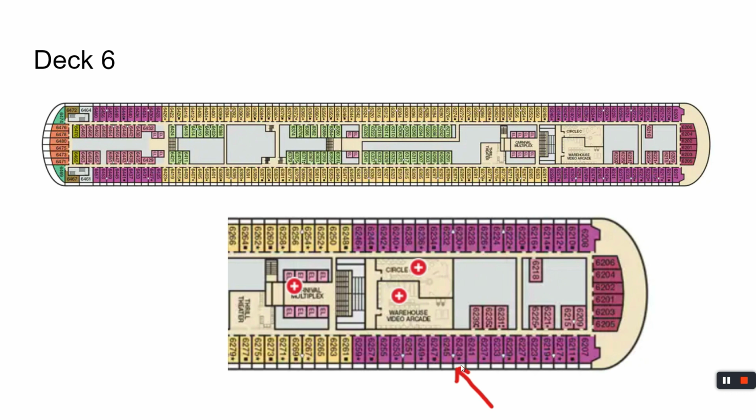You're located right here, 6243, connects to 6245. And this is where you're at in proximity to the ship. You're in what we call the forward part of the ship. Mostly rooms on here, although in this particular area, if you're trying to avoid teenagers and kids, you are right down the hall here to the right is a warehouse arcade and Circle C, where some of the kids will congregate.